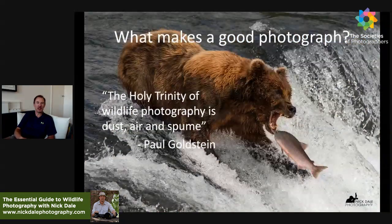What makes a good photograph? So when it comes to wildlife photography, this chap Paul Goldstein I mentioned, maybe one or two of you have been on trips with him. Great raconteur, great storyteller, not a great photography teacher necessarily, and he would admit that. So he'll snap your head off first, and then maybe a couple of minutes later he'll say, well, actually, I think you need 500th of a second at f5.6.